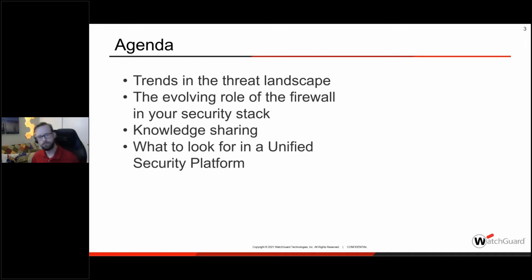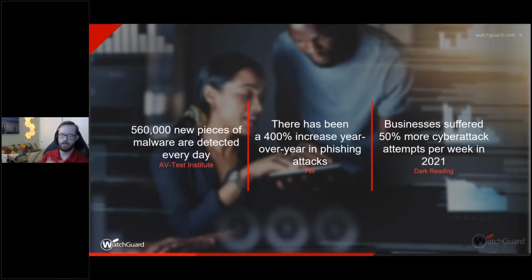So the first thing I want to talk about is the tremendous volume of cyber attacks that businesses are dealing with and have been dealing with for the last two years, 18 months. It's been a very aggressive threat landscape. We've seen major breaches happen in the last year or so. You think about the Colonial Pipeline attack, which wreaked havoc last year and made a lot of headlines to kick off the year. But just generally, the volume of cyber attacks that businesses are being subjected to has escalated dramatically.